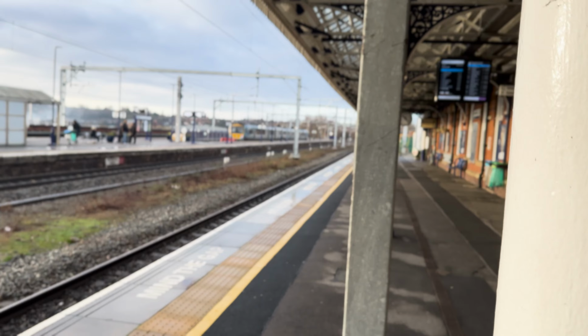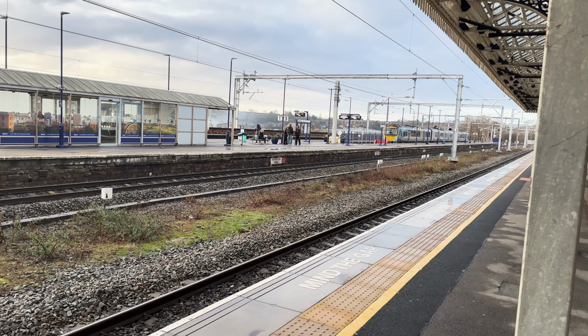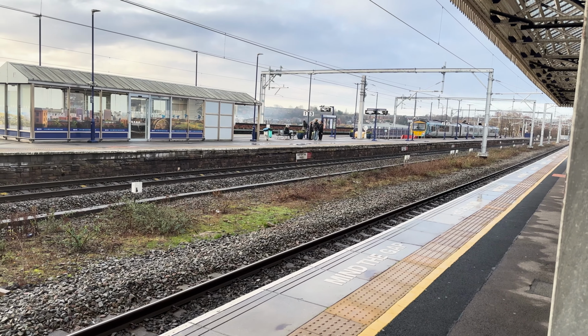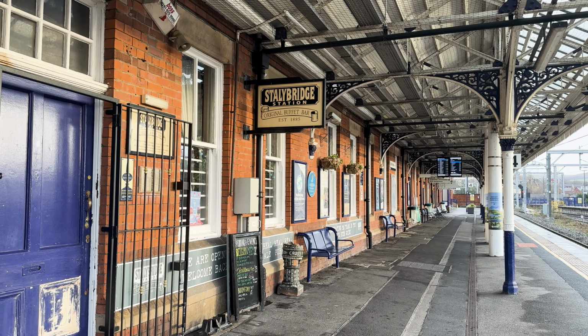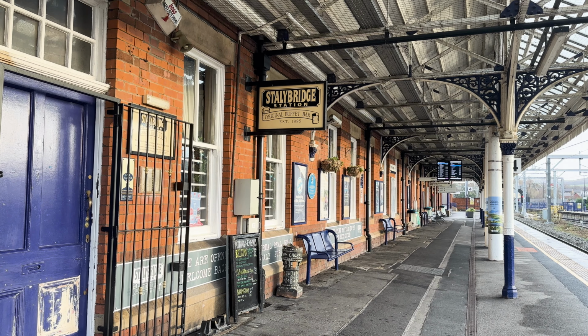On platform 4 at Stalybridge is the station's renowned buffet, which unfortunately didn't open until later in the day, because who's going to want a pint at 10 o'clock in the morning? If I were to have a pint right now, well, let's just say this video could get off the rails quite quickly. Well, not literally, but you wouldn't want me telling you drunk facts at Ashton, would you? Actually, if you want to see that video, let me know.